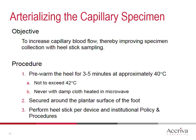Why did we warm the heel? Because that's what we were told to do. Why were we told to do that? Because that's what was in the textbook. Who put it in the textbook? Nobody ever really knows. What scientific studies were ever done to show that warming the heel is a good thing? It sounds like a good thing, right?